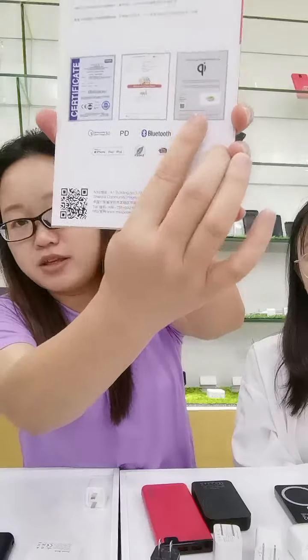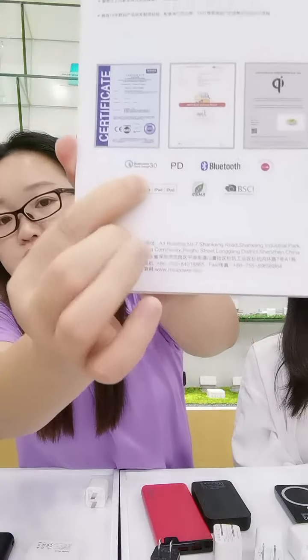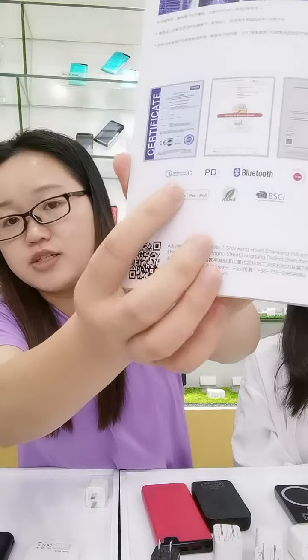And for the wireless charging product, we have the CHI certificate. And for the QC product, we have the Qualcomm QC3 certification.